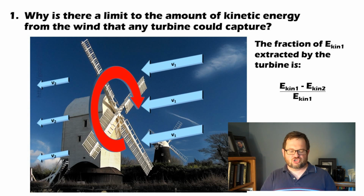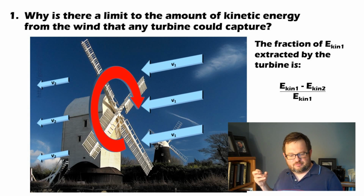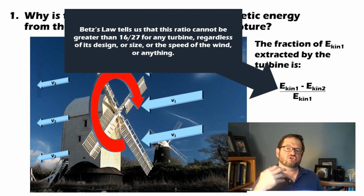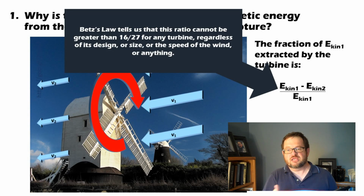Or we could make this a ratio, and we could say that the difference between the energy that is being removed by the turbine, E-kin 1 minus E-kin 2, divided by E-kin 1, will be the fraction of the kinetic energy ahead of the turbine that got extracted by the turbine. This is our number that Betz Law is trying to solve for. This difference between the kinetic energy, how much of the total amount of kinetic energy that approached the station, the windmill, got extracted by it.